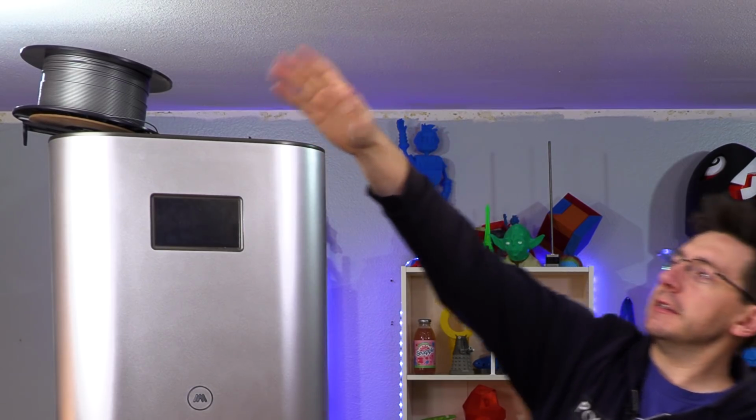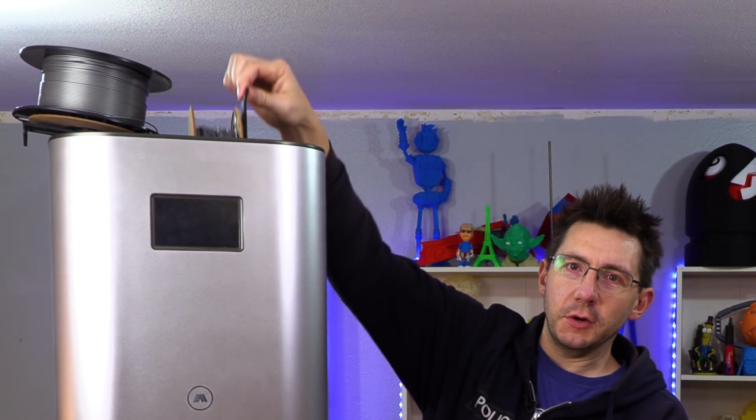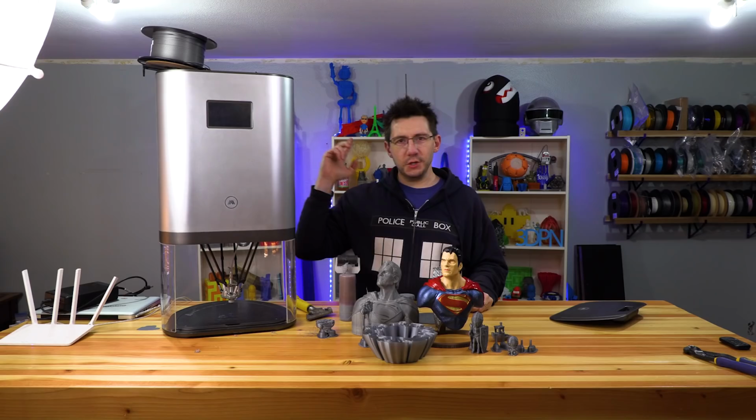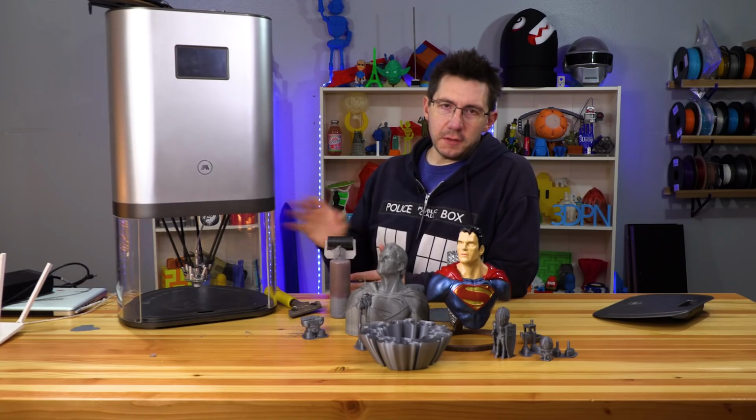That's filament at the top, and see, it stores it. That's fun. You know what, screw this. I'll tell you what, we're gonna zoom in a little bit closer because you don't need to see my unfinished wall, do you? Let's start at the beginning.